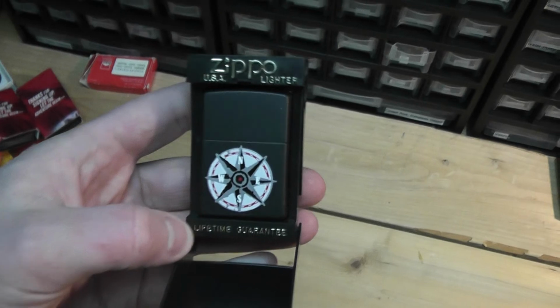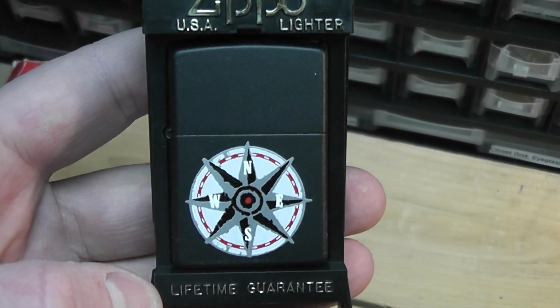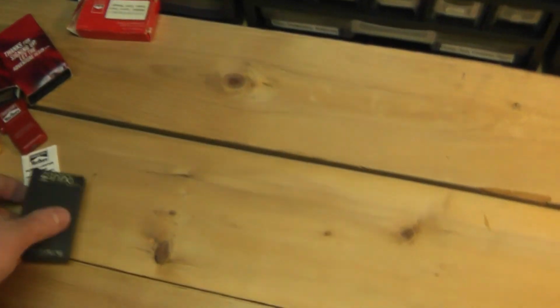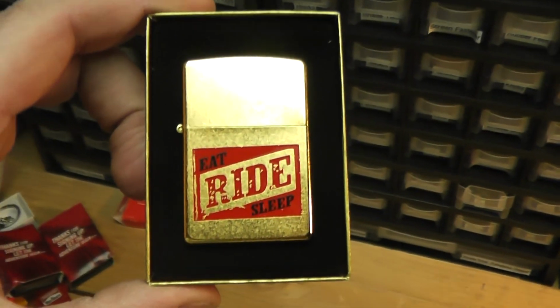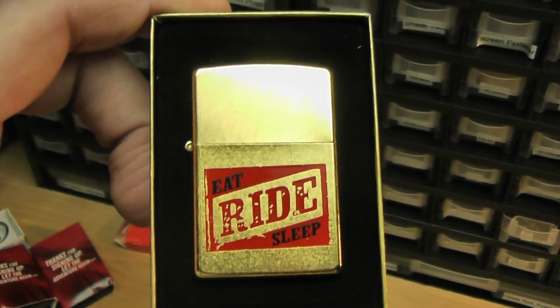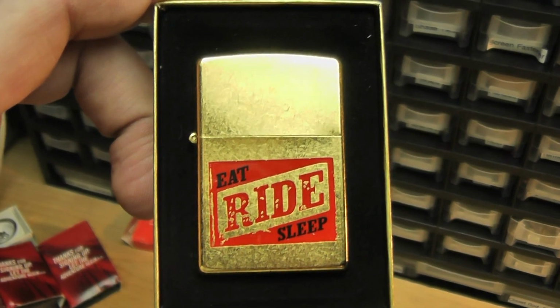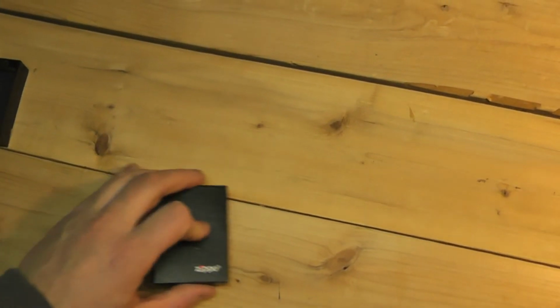This one here, though, is in fact Marlboro. There's the compass logo. Okay, and that's a Zippo. And then here's another Zippo. Eat, Ride, Sleep. I'm pretty sure that's Marlboro as well. Doesn't say it, but I'm pretty sure that is. That's also a Zippo.